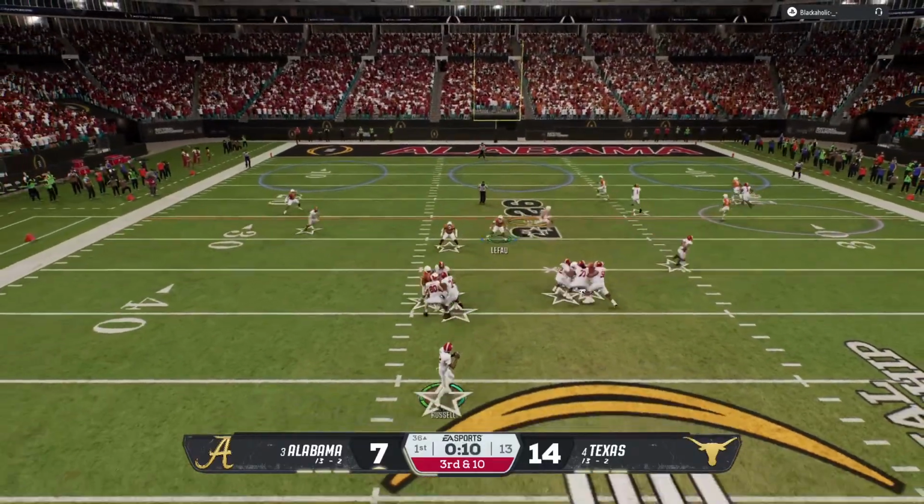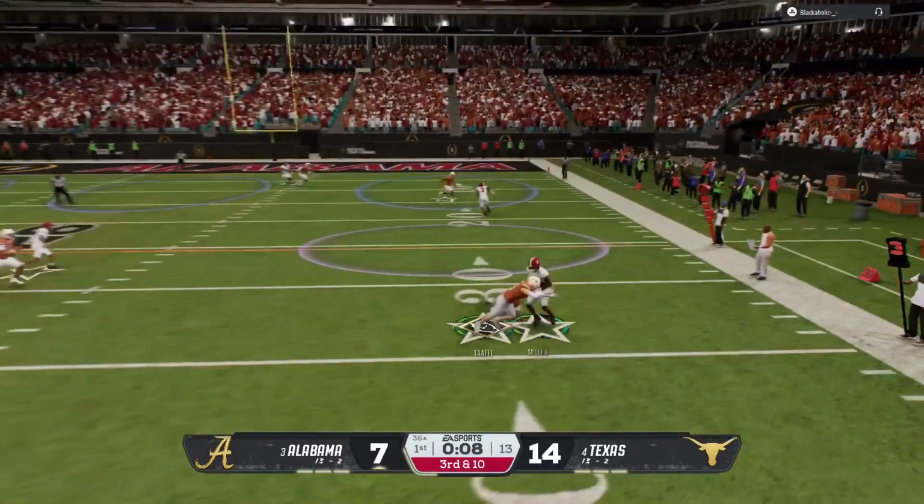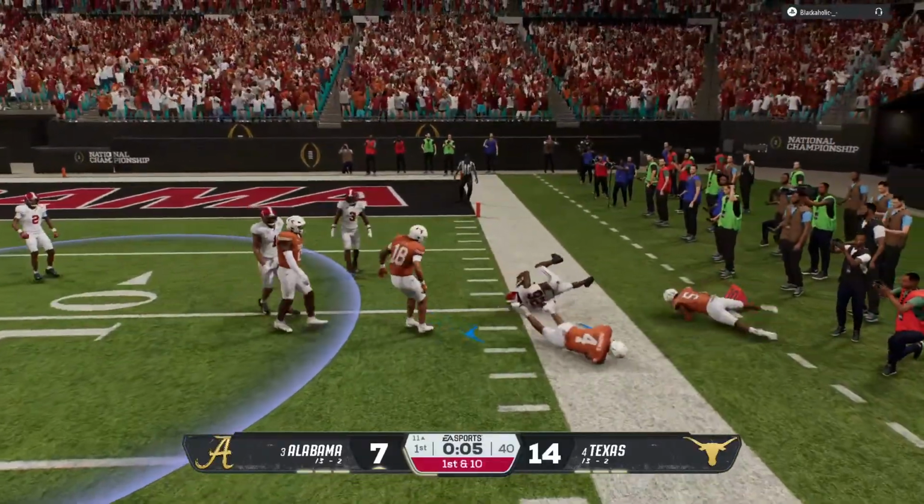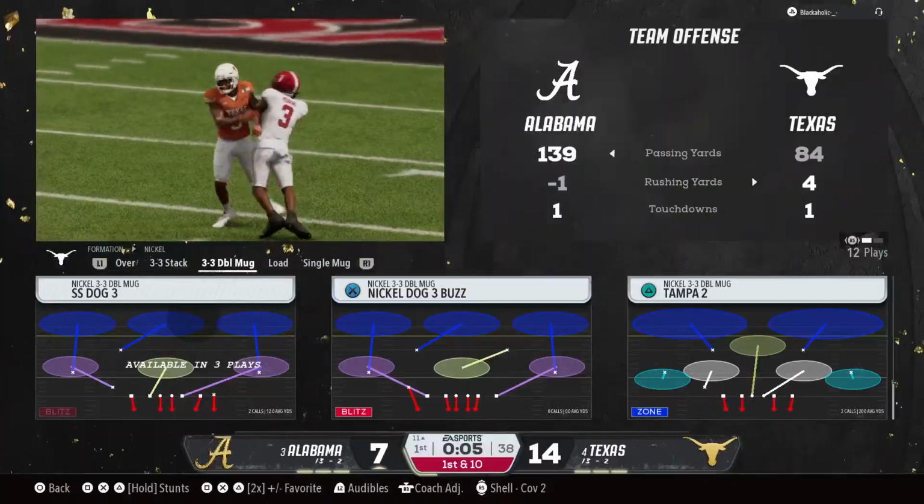Dropping back, looking to throw for the 1st down. Nice grab. It's Miller. Breaks a tackle into the clear. Oh, and he heads out of bounds after a really nice gain there.